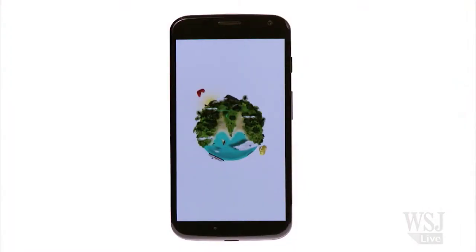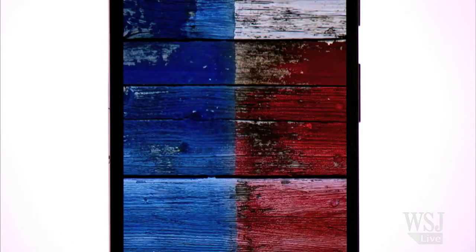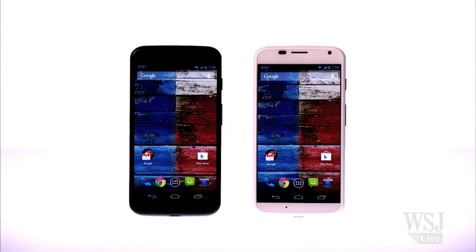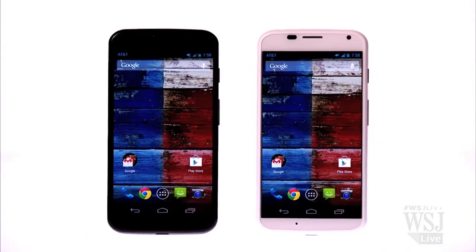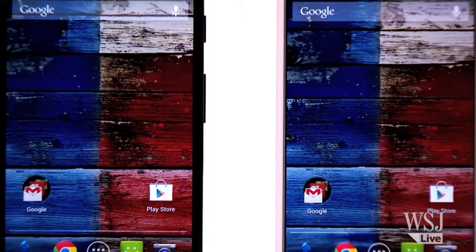Hi, this is Walt Mossberg from the Wall Street Journal, and in my tests of the Moto X phone, which is intended to go up against Apple's iPhone and Samsung's Galaxy S4, there were a number of innovative pro features I found, which taken together made me like the phone and consider it a good, innovative phone, if not a revolutionary game changer. There were also a couple of downsides, and let me talk about each of those.